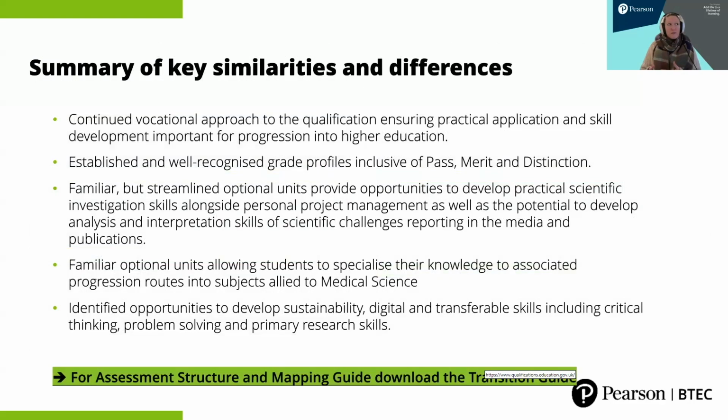In terms of some of the key similarities and differences between the new AAQs and our current RQF qualifications, we do maintain our vocational approach to these qualifications. And so where possible, we do ensure practical application, and we do look to develop practical skills because they're essential skills for progression onto higher education. We do maintain our pass, merit and distinction grade profiles, and we do also have optional units that are available to try and allow learners to specialize in key areas of interest.